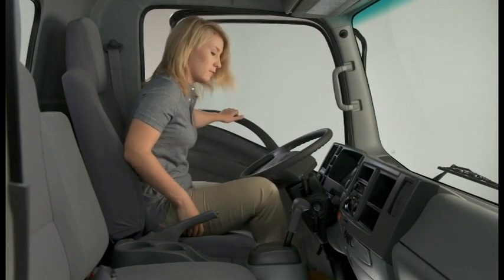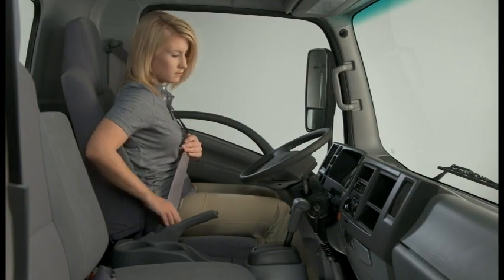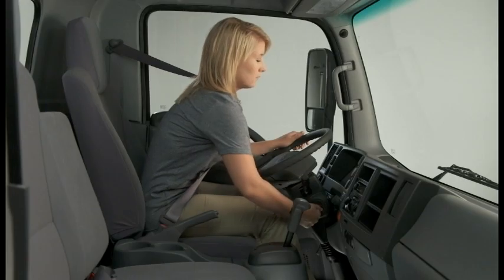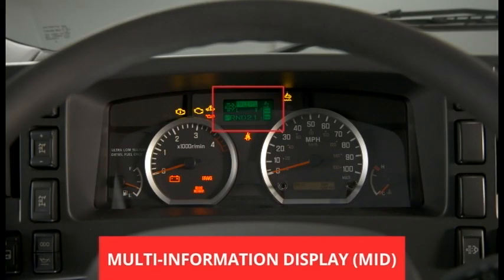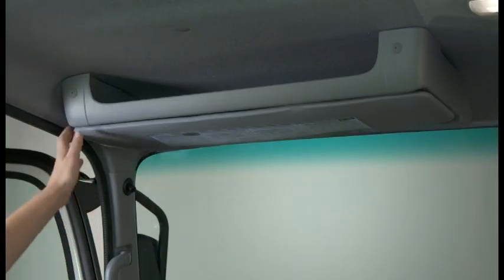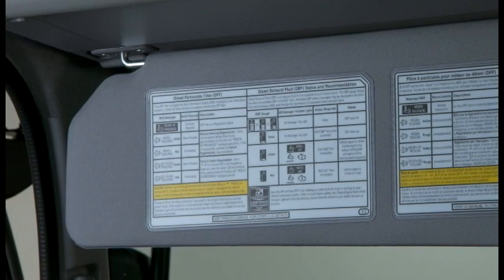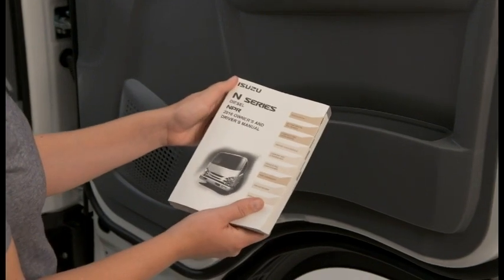The instrument panel of your Isuzu truck will keep you informed of its operating conditions. And as a driver, it's important for you to understand the warning indicators and messages in the Multi-Information Display, or MID. Behind the driver's sun visor is a handy reference guide to help you remember the emission system's indicators and messages. You can also reference your truck's owner's manual for more in-depth information.